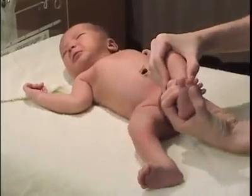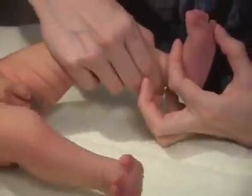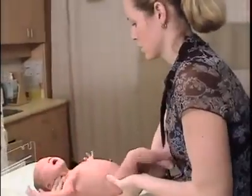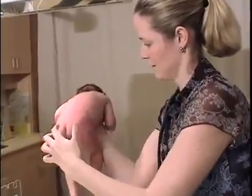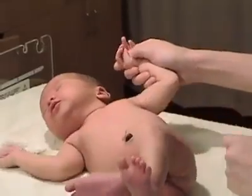Lastly, primitive reflexes should be elicited. These include the plantar reflex, sucking reflex, Moro reflex, Gallant reflex, as well as the grasp reflexes.